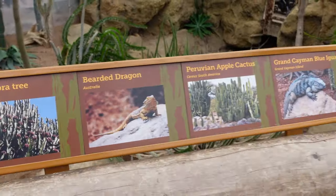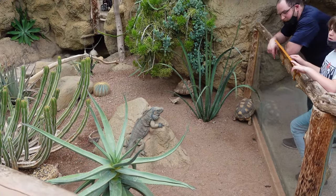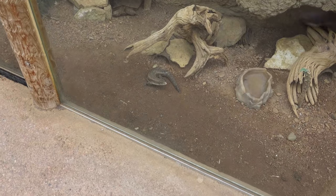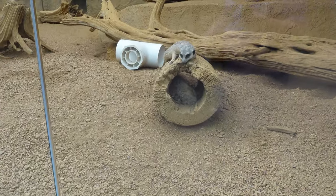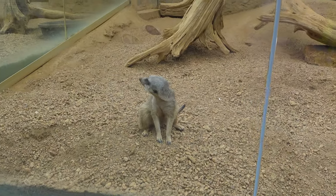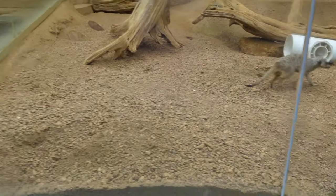You're right, there is a bearded dragon in here. Bearded dragon. Oh yeah, in the corner, where's the skink? Wow, look at that thing. Oh, prairie dogs.